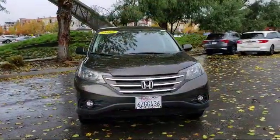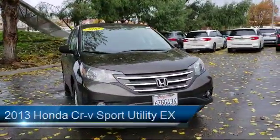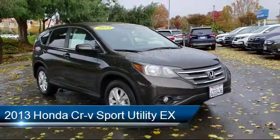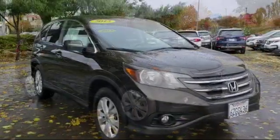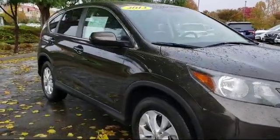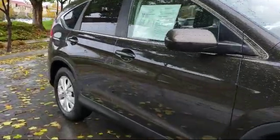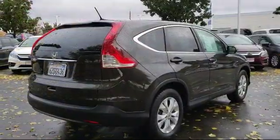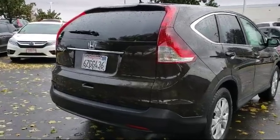It comes equipped with rear view camera, tire pressure monitoring system, keyless entry, Bluetooth smartphone integration, power sunroof, air conditioning, traction control, power windows, CD player, fog lights, and has less than 85,000 miles on the odometer.